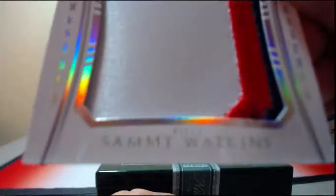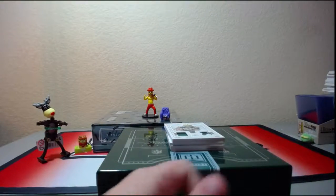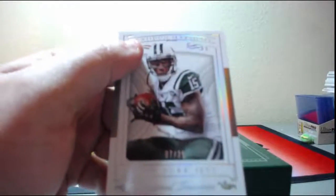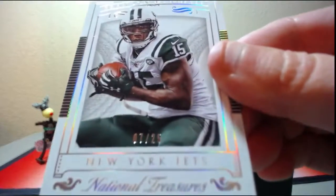Yeah. Get up close. Real close, Sammy. No, Brandon Marshall was just a base card. Brandon Marshall base. Not base, or out of 20. Hollow silver, I guess they call them.